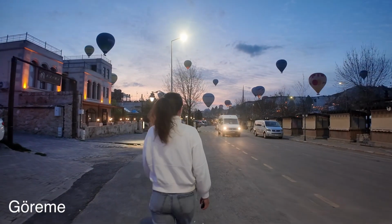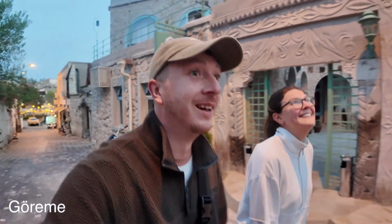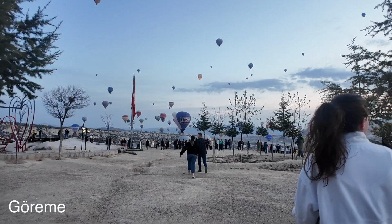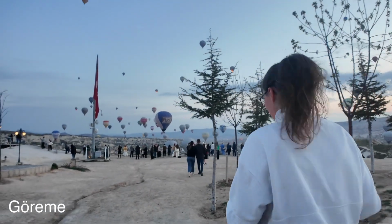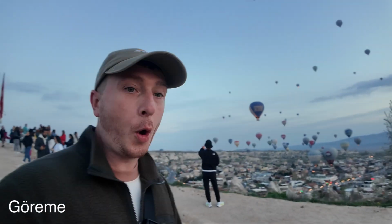Good morning, it's about 5:30 and we're going to go and try and see all the hot air balloons take off. Okay, we're about 10 minutes away and already they're so close to us. It's incredible. You can see them right above us now. All those people. Alright guys, so we're going to try and head over to that bit over there because it looks like there's less people, whereas this bit here is quite busy. So let's go. Head over there. So many balloons.